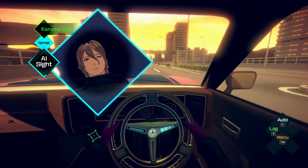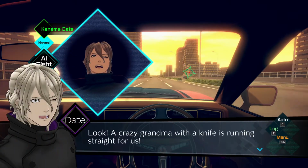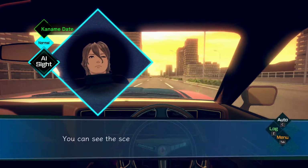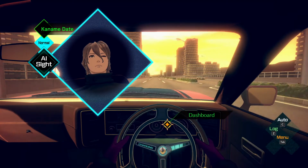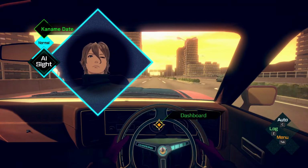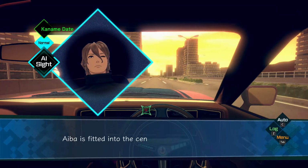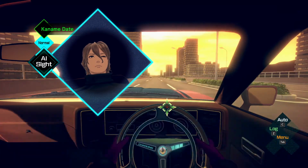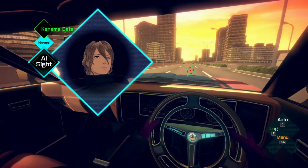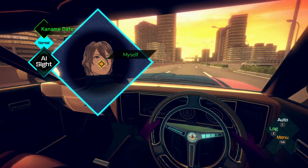Iba, you're my eyeball. You should know everything about my life. Rearview mirror. A crazy grandma with a knife is running straight for us. Mm-hmm. You can see the scenery through the rear window. The dash. Dashboard. True. Center console. The wheel. Iba is fitted into the center of the wheel. Talk to Iba. Oh, the gear shift, though. The gear shift. It's the passenger seat. It's empty. Oh, I can look at myself again.